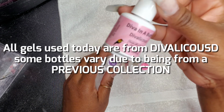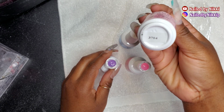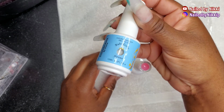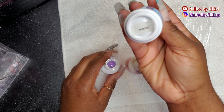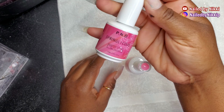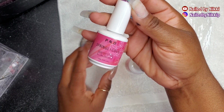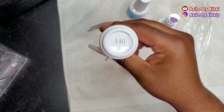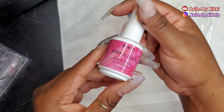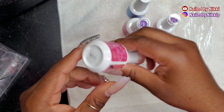All right, y'all, so the colors that I chose today: this beautiful glitter says 3704 on the bottle, but the name of it is NIKKILICOUS. Do you hear what I say? I got a whole color named after me. So of course I'm using that one. And then I'm using her white. I'm using this purple, which is 140. It's beautiful. And then I'm also going to use this pink, which is 894.